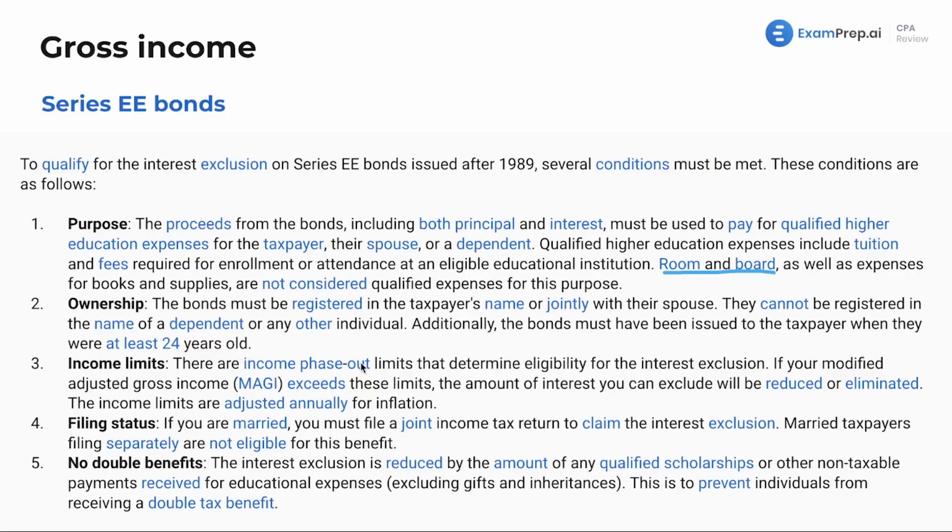Income limits, this is going to be included in our resources. Get familiar with those income limits, those adjusted gross income thresholds. Any amount of interest you can exclude will be reduced or eliminated over a certain amount. These income limits will be adjusted annually for inflation, thank God, because inflation is eating away at all of us, isn't it?